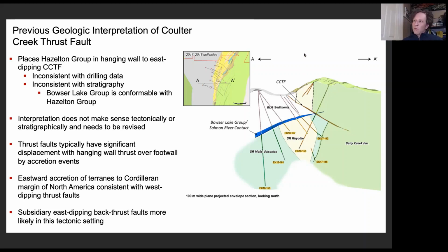I'll say that the people who worked on this project in 2017 and 2018 worked for CJ Gregg and Associates. It's a consulting company we still use. They realized that that didn't make a whole lot of sense. The east-dipping thrust fault just really wasn't jiving with what they were seeing in drill core, where you actually have this kind of wedge of Bowser Lake sediments with this Hazelton group of volcanic rocks lying on top of it and below it.